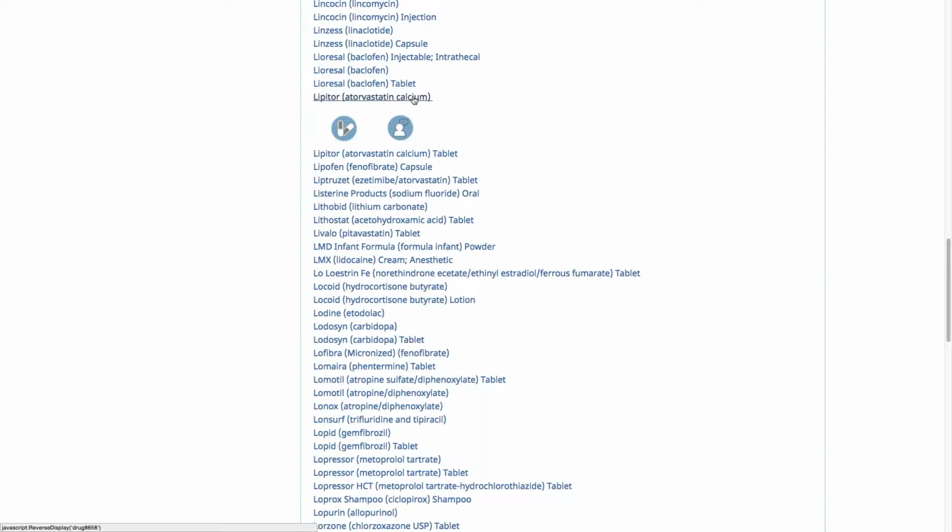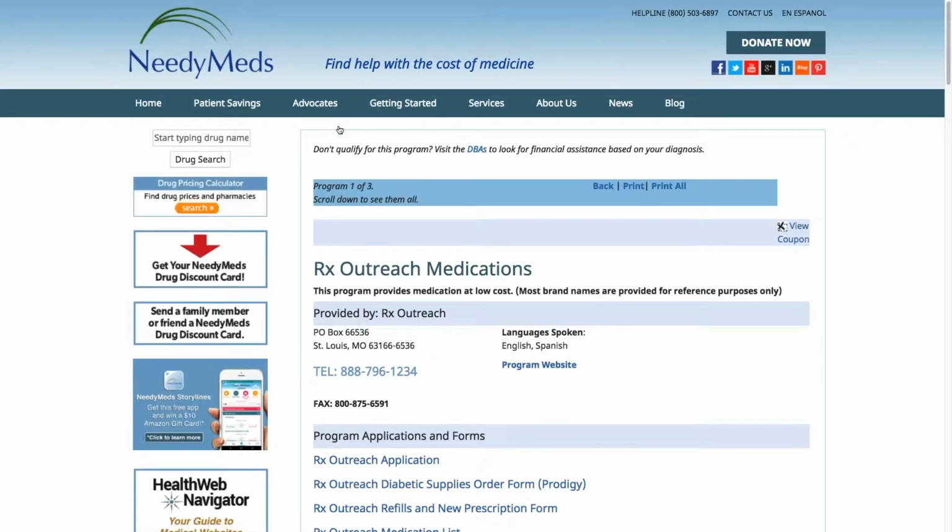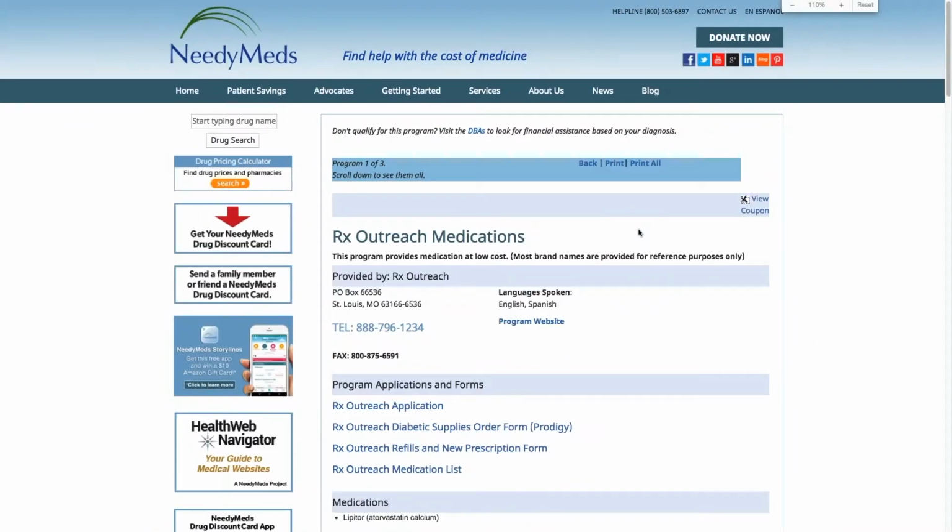There are those icons again. The left icon indicates that there is at least one prescription assistance program available. When I click on that, as indicated at the top, you see that language, program 1 of 3, in the blue bar? That means exactly that: there are currently 3 prescription assistance programs available for Lipitor. When there is more than one, the programs with the most assistance will be listed at the top, and the least assistance will be listed at the bottom.